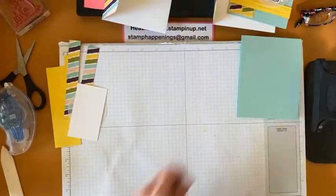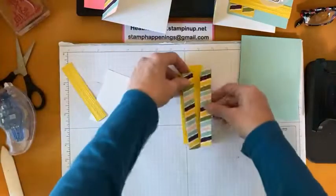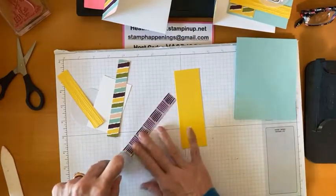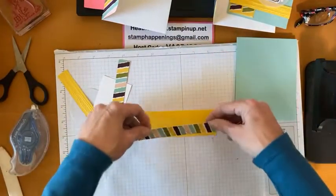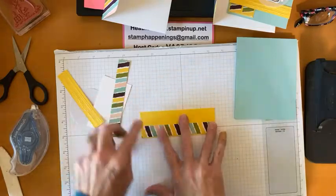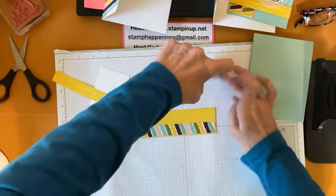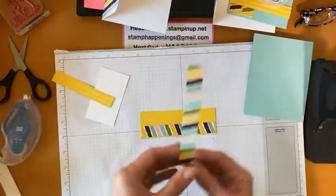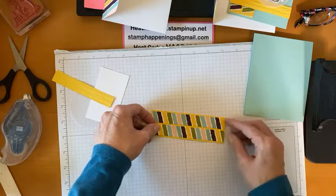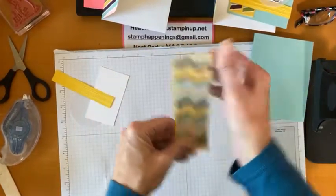Okay, so there's the inside. Got that done. Now we'll do the outside, the front. And what I'm going to do is I have this strip of Daffodil Delight, and I've got my 2 little stripey strips. Stripey strips, that's kind of fun to say. And I'm just going to line them up here on the Daffodil Delight. Want to make sure that these are lined up so they look like they're the same length.